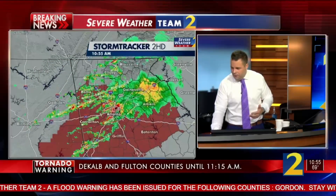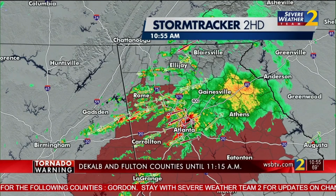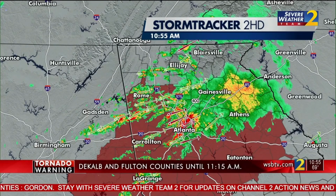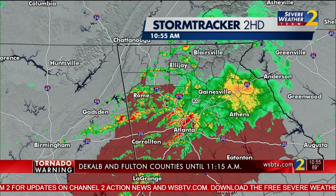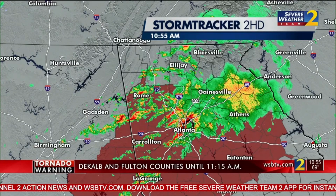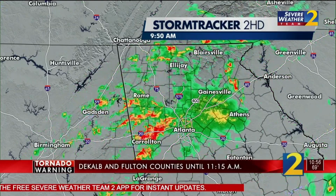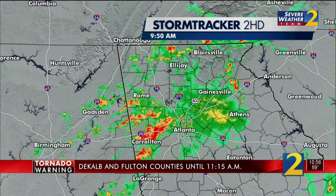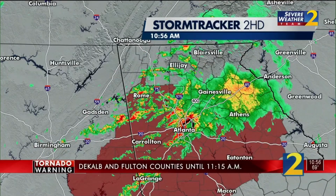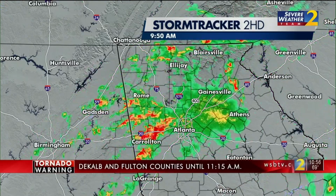So let me zoom the view out just a bit. Let's reset things a little bit here for you this afternoon. I know I'm throwing a lot of information at you right now, and there is a lot going on. And we're focusing a lot on Fulton County and DeKalb County, where we have a confirmed or have had a confirmed tornado. But the wide view of Storm Tracker 2 HD, as we put this into motion for you, is showing this wave of storms, this wave of heavy rain rolling through the core of Metro Atlanta now. A little break to the west, and then we're going to get more storms through the day. So just about any of these over the next, let's say, 3, 4, 5 hours will have the possibility of producing these spin-up tornadoes. That threat is going to be with us through mid to late afternoon, and for all of us, it's going to be really heavy rain falling.